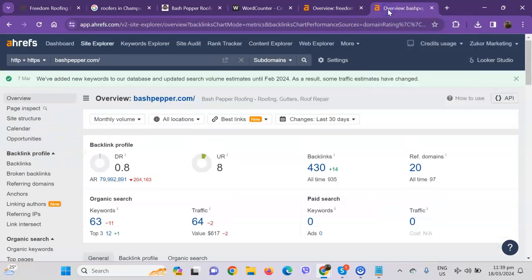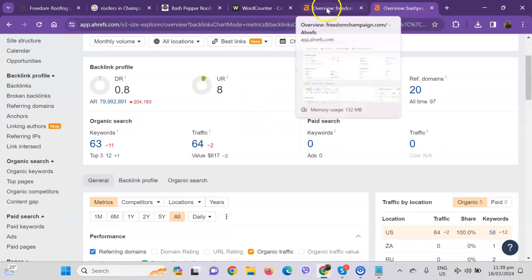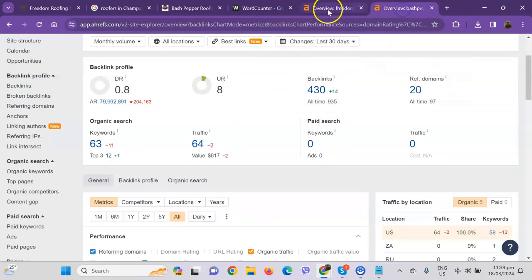So let's go ahead and see how your competitors' numbers are. So starting off with DR and UR, well, it actually shows that you have more numbers with DR, which simply means that you have a much more trustworthy website and you actually have the same number of trust that Google has in your website. Although they have more backlinks, since you have a better ratio with backlinks versus referring domains, you were actually able to get more traffic out of it. Although you also have more keywords.